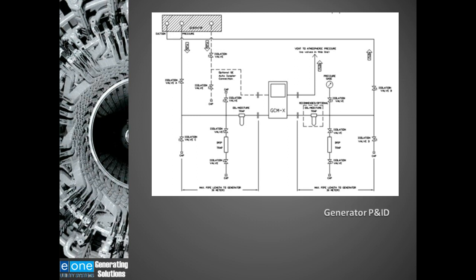That optional oil moisture trap is there because the oil can drip down. Even though the hydrogen flow is returning to the generator, it is possible for oil to drip down that pipe and enter into the generator condition monitor. Then you have another optional line that is coming from the generator case, goes through the GCMX, and this is for the auto sampling system. And in the next slide, you will see where this connection is made. On this installation, there's also a pressure gauge that is used to make sure that we're connected to the generator and that the piece of equipment is valved in and we're reading the generator case pressure.